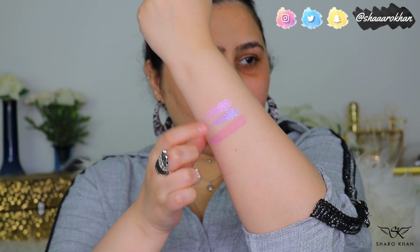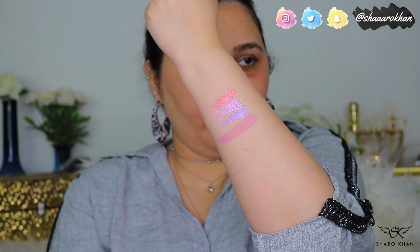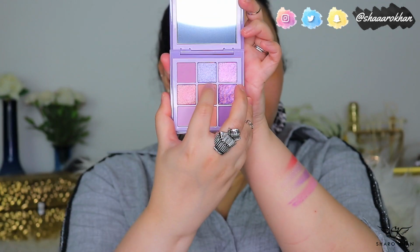Very pretty. There is a huge difference in the colors. Then going on to the next one, again a shimmer shade. I think even this is duochrome. Very pretty. I think this first shimmer shade is the jelly one, because it felt a little different and a little bit soft.